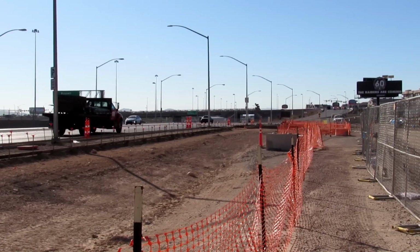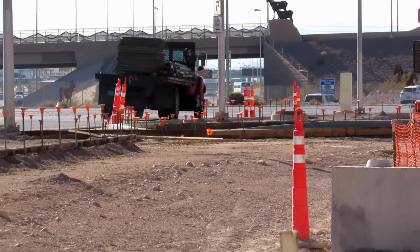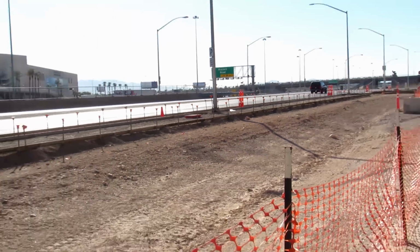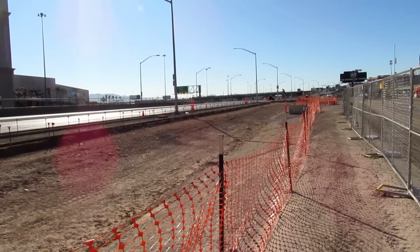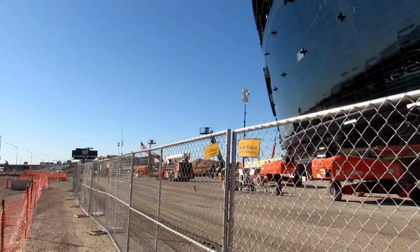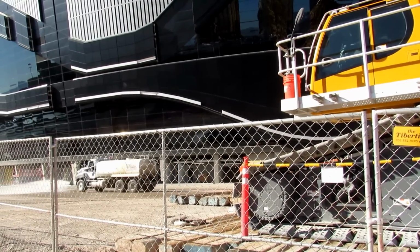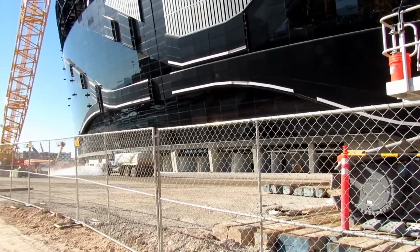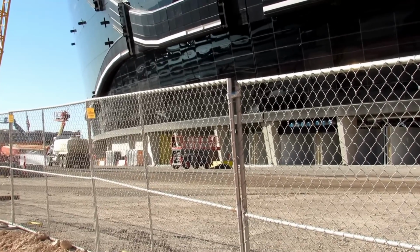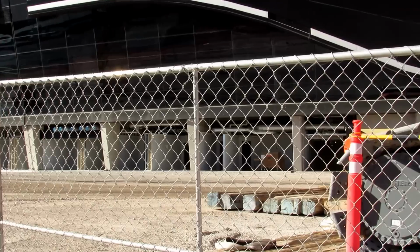And so you can see right here, this is Dean Martin. So they're putting forms up for the drive to come in, and then we got the sidewalks that they're working on here. So this is why we got the temporary area to walk. Okay, we got the water truck. I guess they just keep that going all day so they don't get the dust. And you can also see all the openings and little rooms at the bottom here.